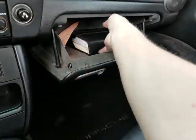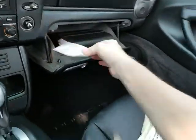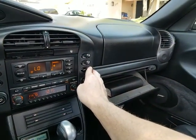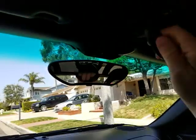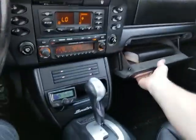Glove box is clean. I've got the owner's manual right here. Comes with it. There's one more receipt flopping around in there. And that's it. Put the top up. It's got the wind blocker right there in the middle of the roll bar area. Okay, put this up here. Both windows go up, no problem. So that's it. I think I covered just about everything.